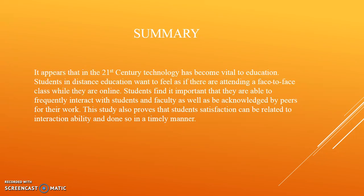It appears that 21st century technology has become vital to education, and I'm sure most will agree. But students in distance education want to feel as if they are attending a face-to-face class while they are online. Students find it important that they are able to frequently interact with students and faculty, as well as be acknowledged by peers for their work. The study also proves that student satisfaction can be related to interaction ability, done in a timely manner.